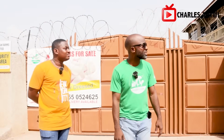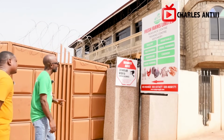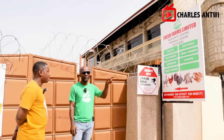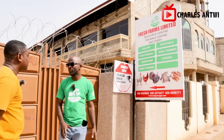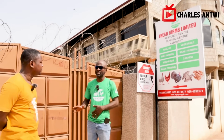So this is it. We have broilers. Well, we don't have layers here because of the turkeys. We have turkeys, we have tilapia, and we have mushrooms. Because of poultry, we have biosecurity. We don't allow people inside. We don't actually allow visitors in because of biosecurity reasons.